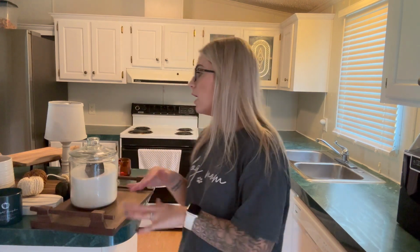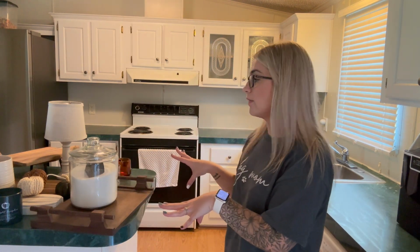Moving on into the kitchen, I went ahead and cleared the counters. I want to give the counters a good wipe down. I have all the fall stuff sitting here on the island that I want to use to decorate the kitchen.